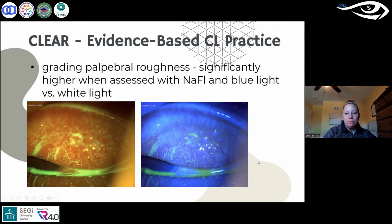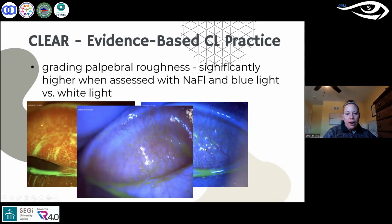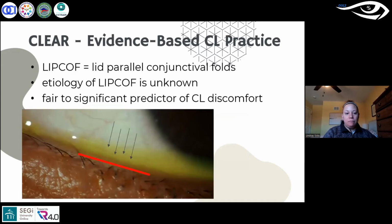It helps to see the different outline with the dye. Here's another one where I think that is visible. So this is another upper lid, and you can see the little fine papillae there that are really highlighted by the dye that's getting in between the little crevices. So very important to not only evert the upper lid, but also look at it with fluorescein and blue light so that you can better grade it.